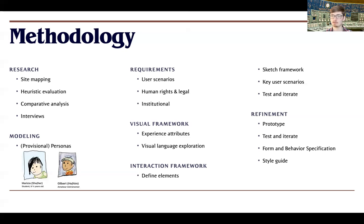Now, because of a time limit and my inability to hear back from the organization, I was not able to get as far with the project as I had wanted to. But what I've done instead is created a form and behavior specification document. This is essentially the blueprint that you can hand over to a developer to create the site. It's very important to have something like this so that everybody knows what's actually going on, what's actually being asked of people.